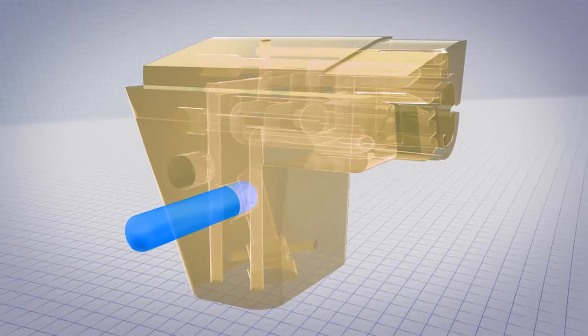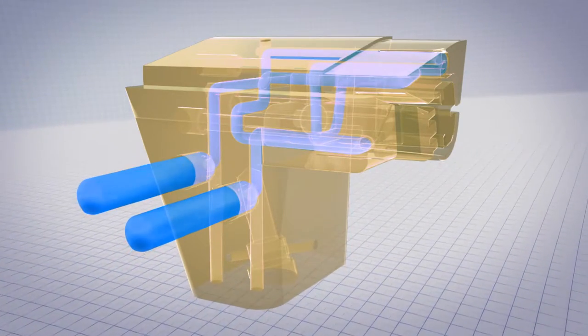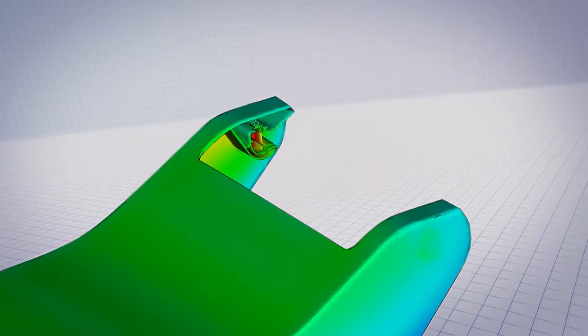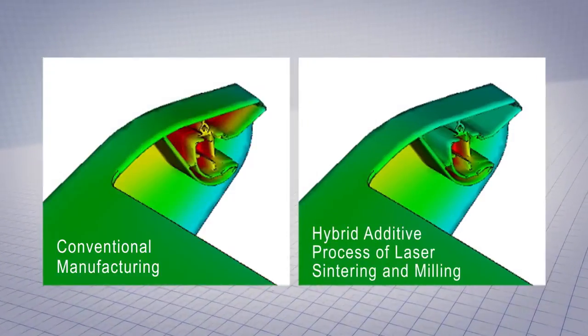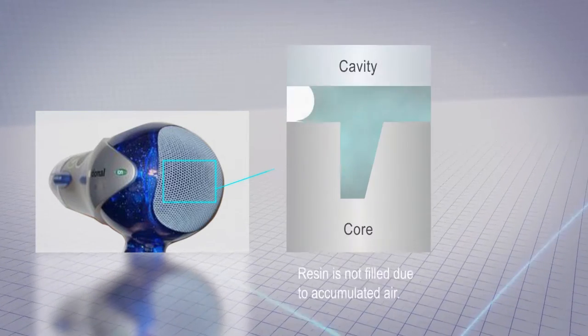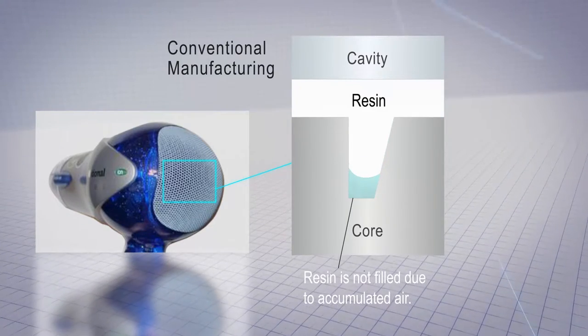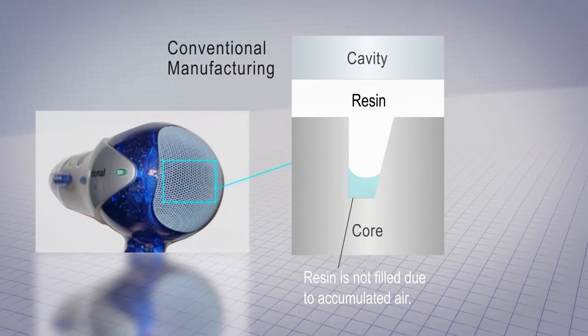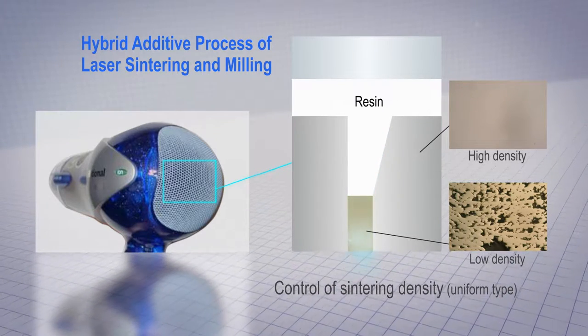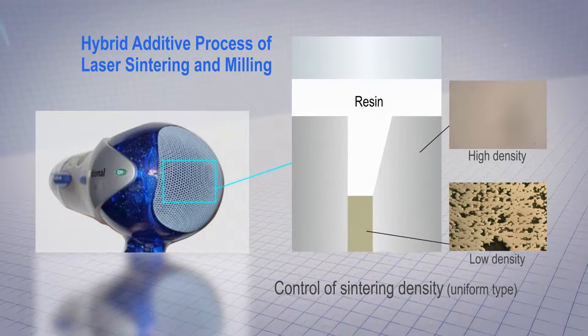In Panasonic's toilet seat lid, a 3D conformal cooling channel, located at the heat accumulating section of the mold, helps to shorten the mold injection cooling time. For the mesh section of the dryer, it became possible to freely locate a porous structure that helps to improve injection accuracy, thus realizing high accuracy, high cycle injection molding.